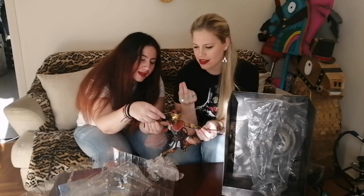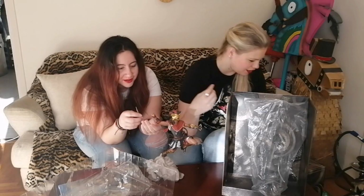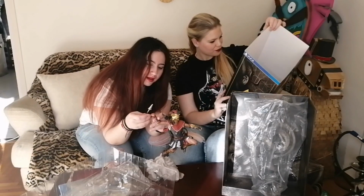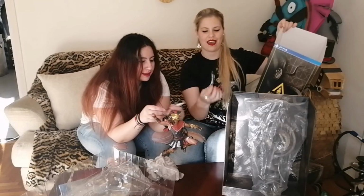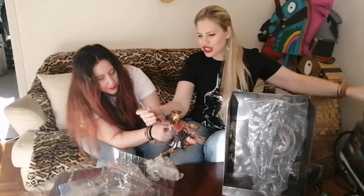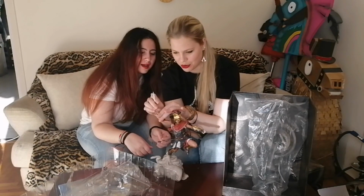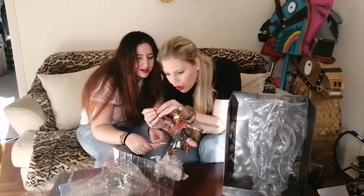So which hand is he holding the lance in? I'm not sure. What does it say on the box? Okay, so the lance goes on the front hand, and the sword goes on the back one. And he holds this in a really strange way. Why would you hold a sword like this? It's not even practical.